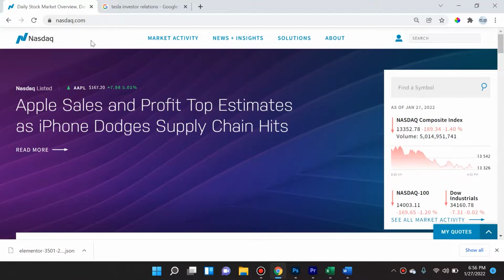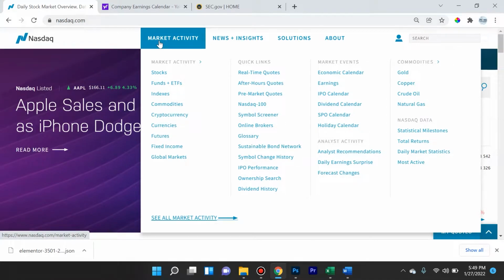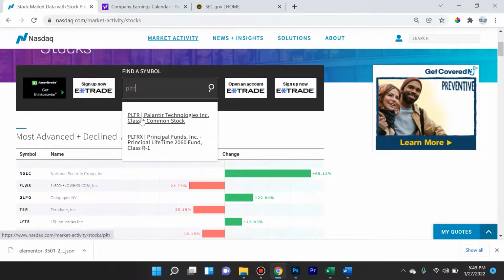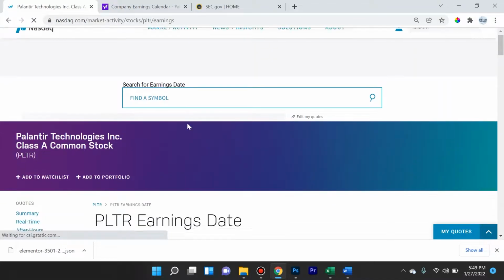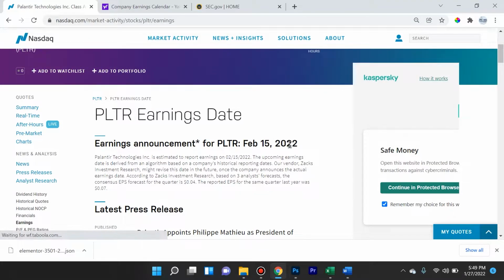Okay, so prior to even jumping in and showing you exactly where to find the earnings report, let's discuss where you can see when the earnings report is going to be released. Like, let's say you're invested in Palantir or AMC and you're like, well, when are they going to report their earnings for Q4 2021? Well, you can find that by going to NASDAQ.com, hovering over market activity, clicking on stocks, and then if you type in a symbol of any stock, so let's say Palantir, ticker symbol PLTR, we click on Palantir Technologies, and if we scroll down here, we can see that there is a tab here called Earnings. If you click on Earnings, you will see that they say that the Palantir Earnings Day earning announcement is going to be on February 15th, 2022.